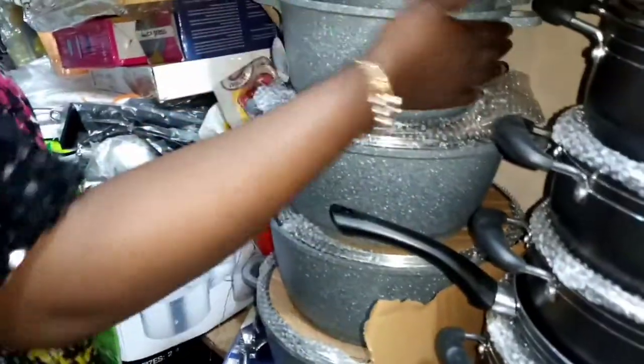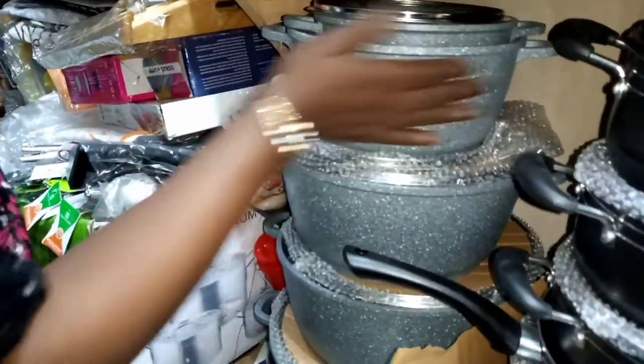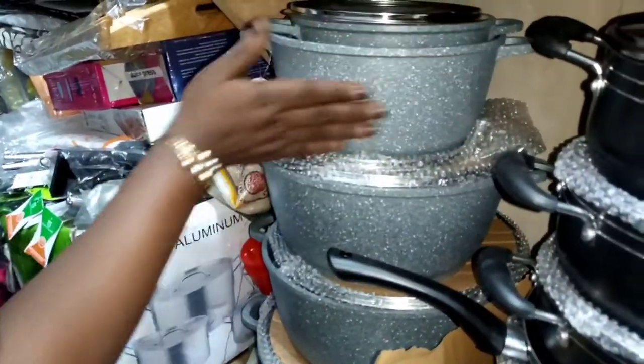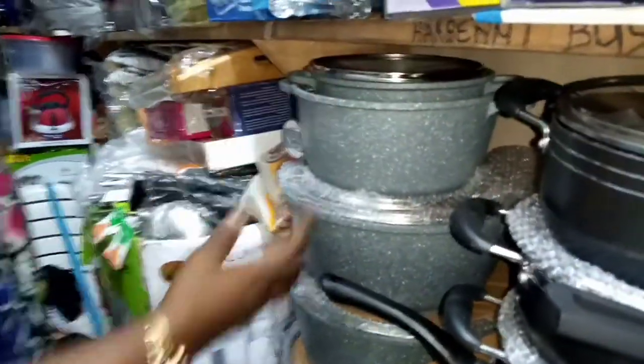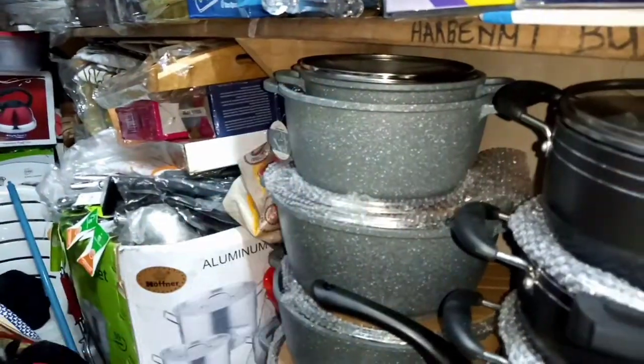This is granite. You can see. We call it die-cast granite. Can you hear the hand? We can feel it. It's a rough body. We have the smooth body. This is a rough body, but the granite is a UK product.